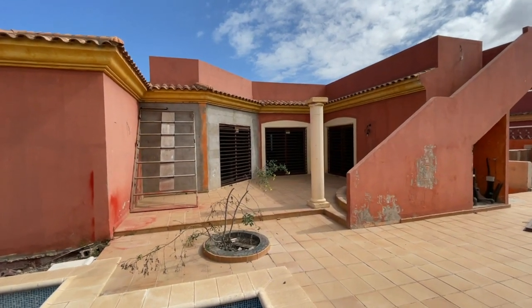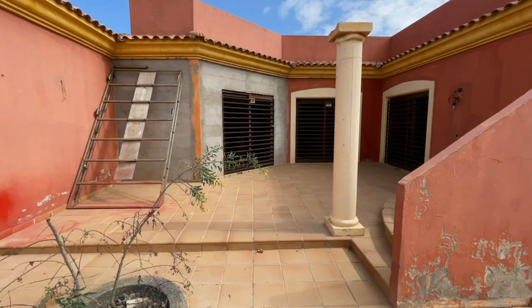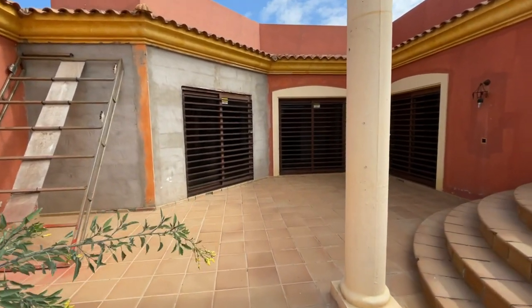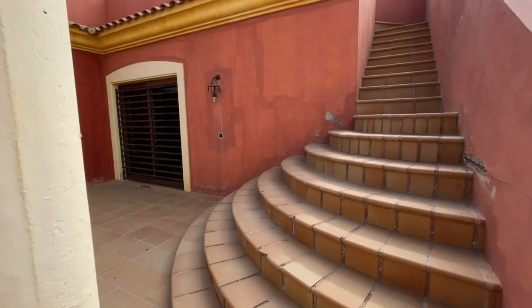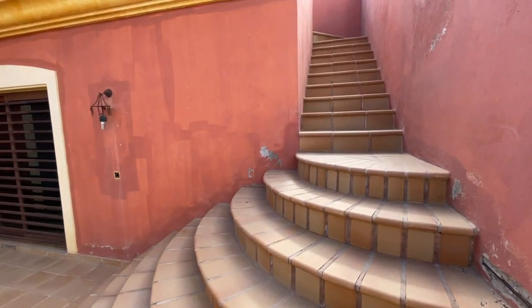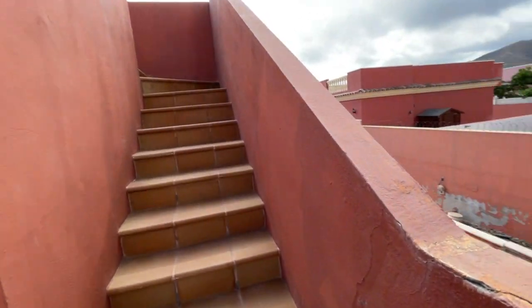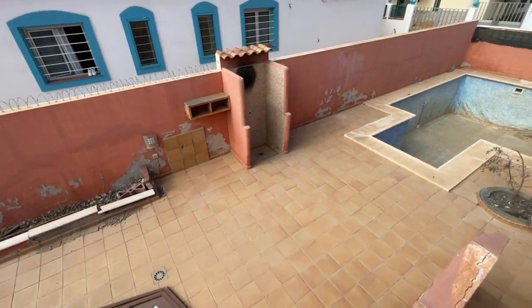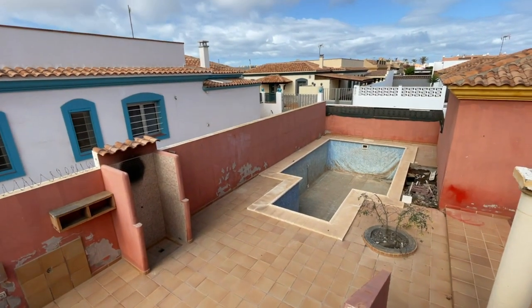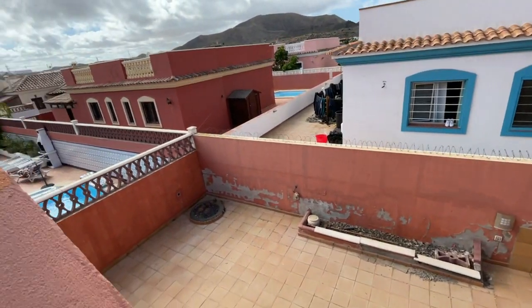Now you might have noticed on the Goldacre Estates website that we similarly posted a bank repossession villa here, very, very similar to this, at 325,000. It sold immediately. These stairs then coming up give you an overview of the property and the pool, and also of your neighbourhood. Really beautiful properties around here.